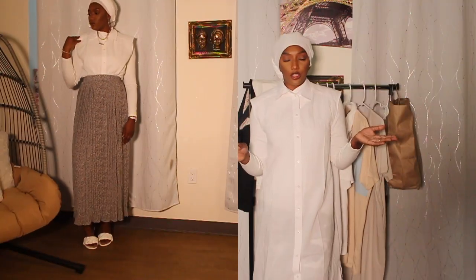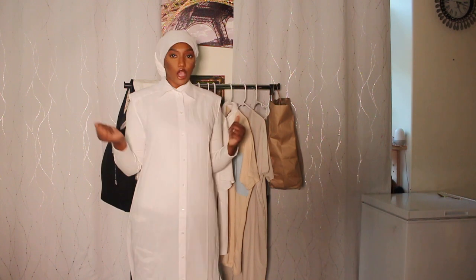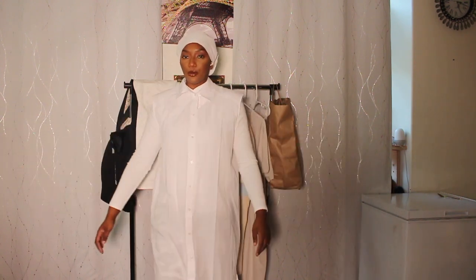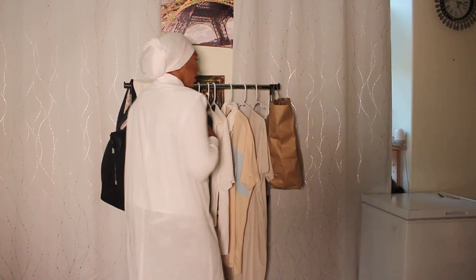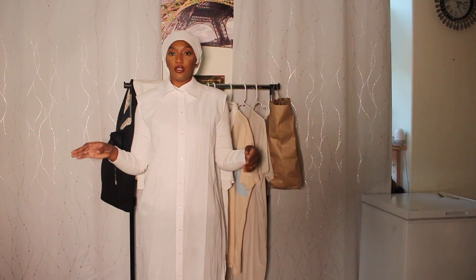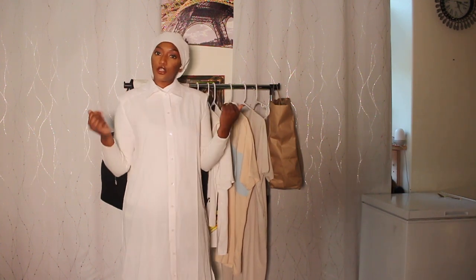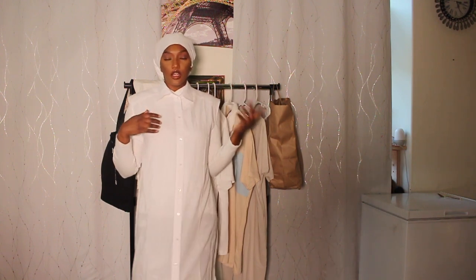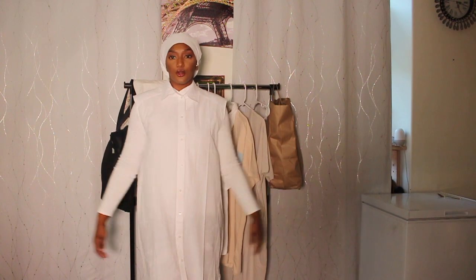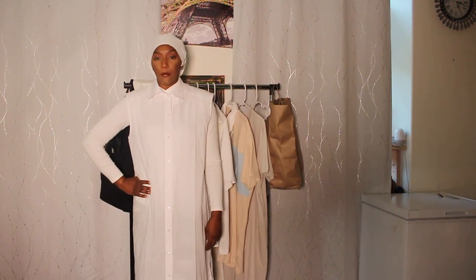The con about this dress is that it's see-through, but good thing, as a hijabi, I know how to work things out. So what I did was put a white shirt under it and it works perfectly fine. Towards the end of the video, I'm gonna be doing a lookbook on how I styled all these items, so stay tuned for that. I love this dress so much because you could style it up in so many ways.